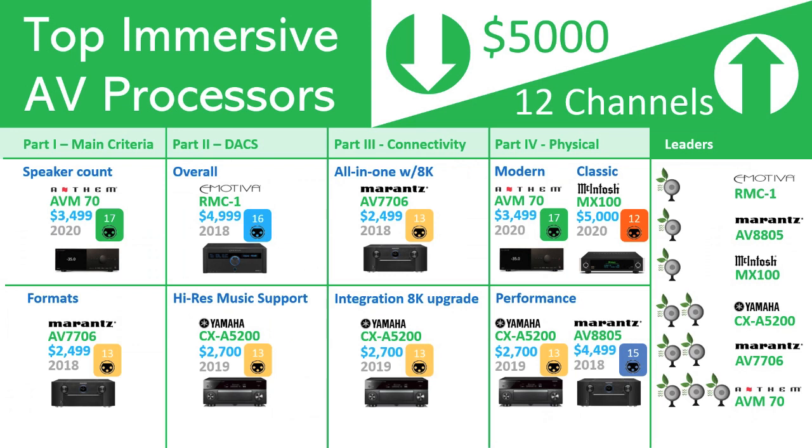The current overall category leaders are, with 1 win each, Emotiva, the RMC1 range, McIntosh's MX100, Marantz's AV8805, and with 2 wins each, Yamaha CX-A5200 and Marantz's AV7706. And with the most wins so far, with 3, is the Anthem AVM-70. While there is a chance that a consistent runner-up could be selected in the end, this current list of winners does point out which models are running strong. Let's see if round 5 changes the leaderboard.